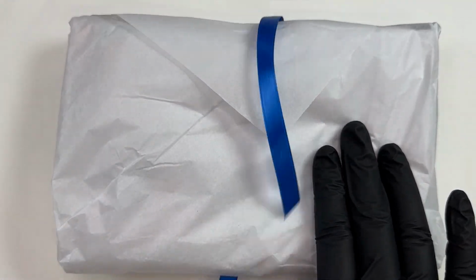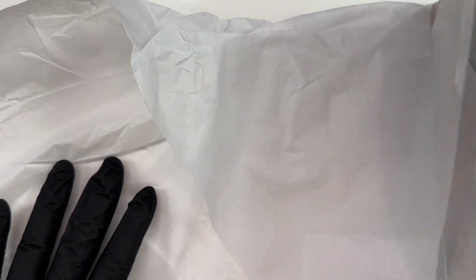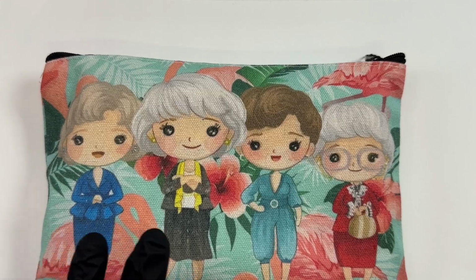And we're just going to pull off this little ribbon here, which by the way, is a very satisfying part of this bundle. Everything from the attention to detail that Nails Truly brings into these bundles is just everything. And let's just say the first thing in here does not disappoint.